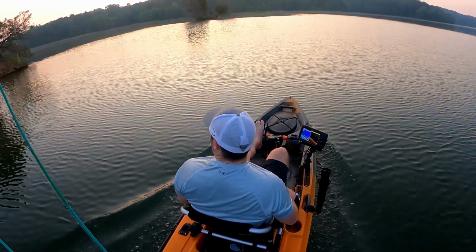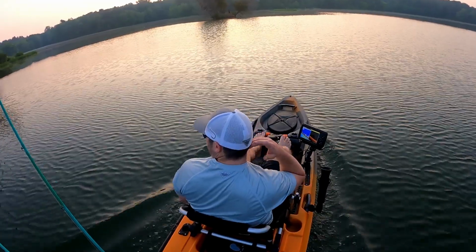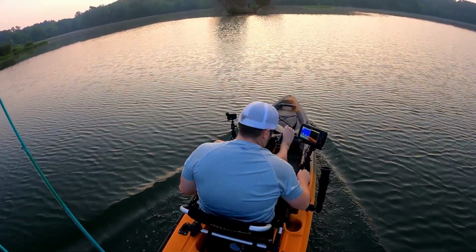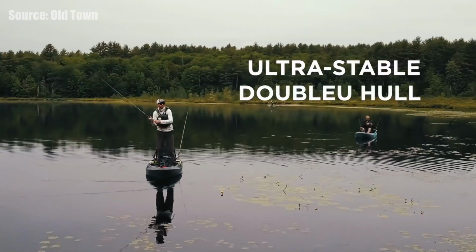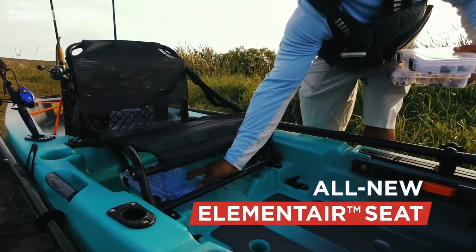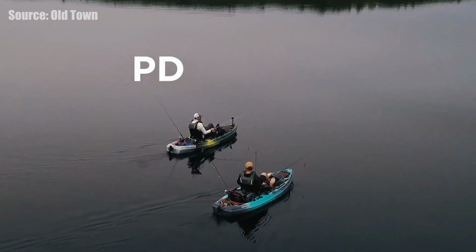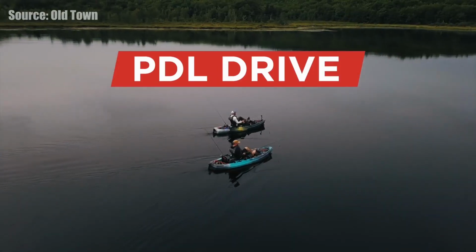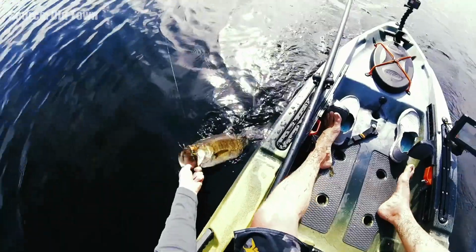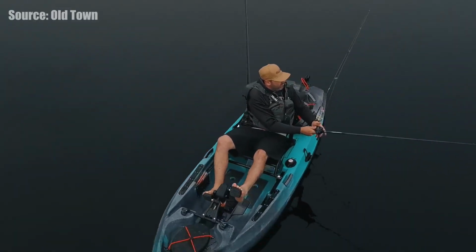I ended up switching to the Hobie Mirage Lynx, and that was mainly just due to weight, because this thing is around about 100 pounds or more. So it's not the lightest kayak out there, but it does have a lifetime hull warranty from Old Town, which is great. It has a super long, I think 5-year PDL drive warranty on it. So they stand behind their products 100%. It's laid out great. The rudder works great. The deployment system is pretty awesome.